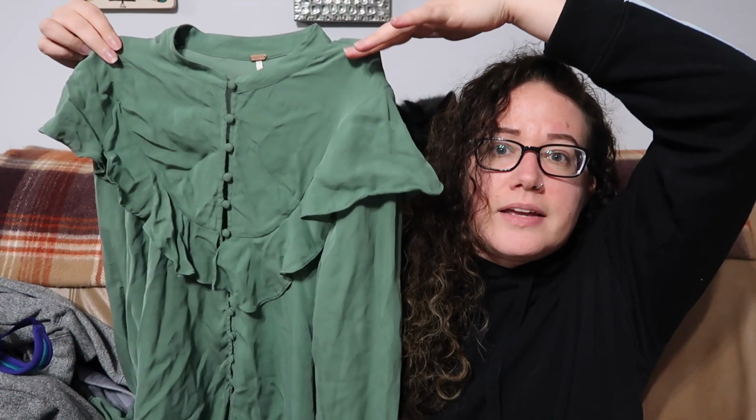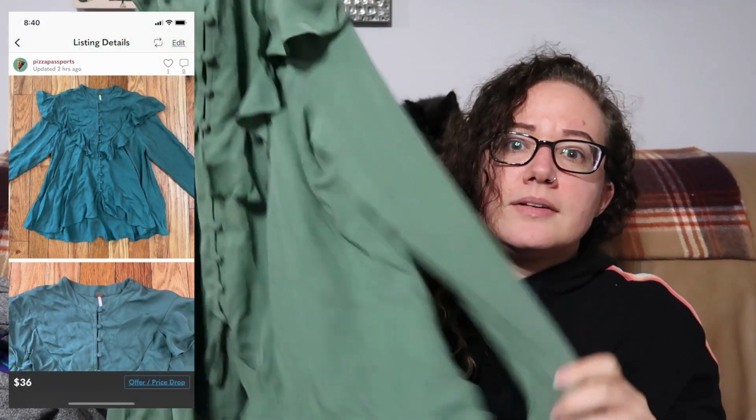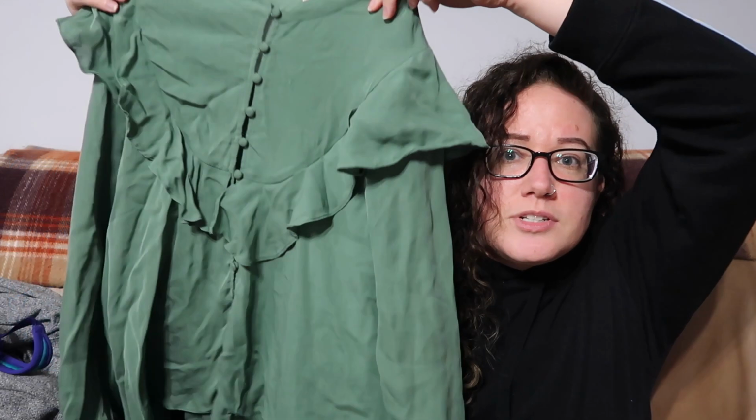This is another Free People, size small. Again, can't find the stock photo. It's beautiful though, and it's 100% silk, which is great. I love selling silk pieces. They almost always do really well for me. I just thought this was a really nice blouse, and I think it would be great for someone for a family get together for the holidays.